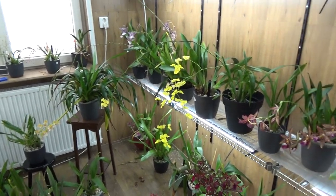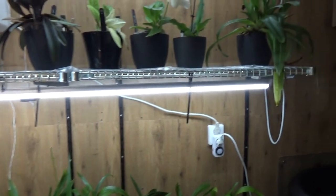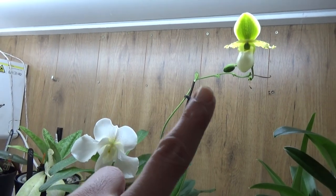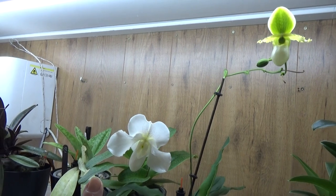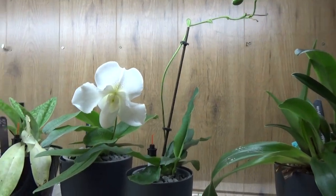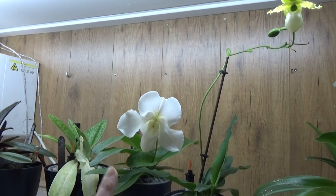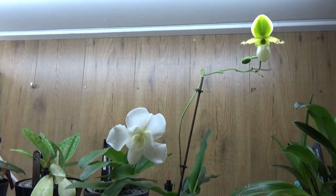So let's start doing this update, and I'm starting, as you can see, in my orchid room, and I'm going to start with these beauties. They are still here, can you believe it? This is the Alba, Pinocchio Alba, and this one is still the same bloom as when I bought it, when I did repot it, and this is the White Lady, Paphiopedilum White Lady, I believe, or at least a cross with it. It's not 100% sure, but it is something with a White Lady in it.